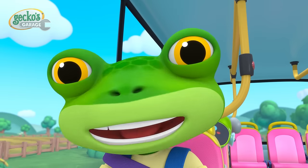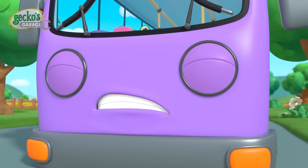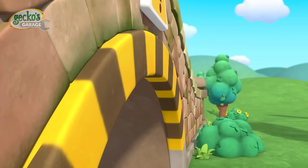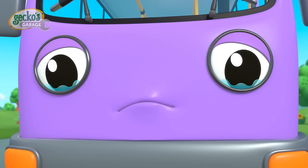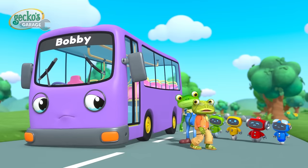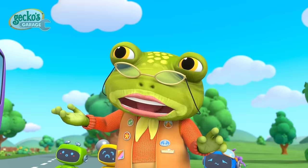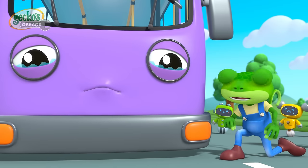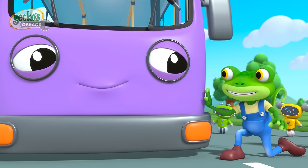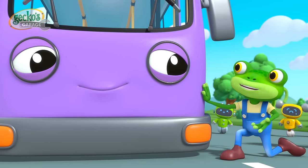That bridge is too low, Bobby! Stop! You won't fit underneath! Bouncing batteries. Poor Bobby's had a boo-boo. Bobby's worried about being late. Don't worry, old friend. We'll have you fixed up and back on your route in no time.